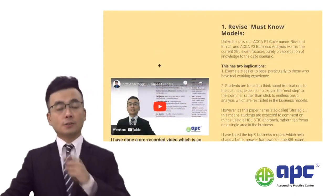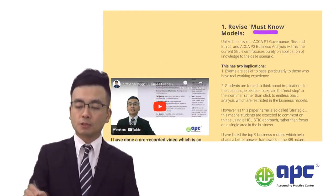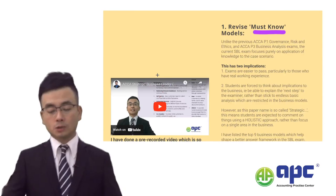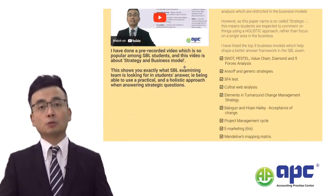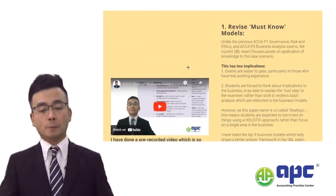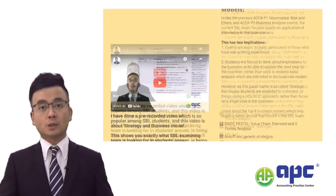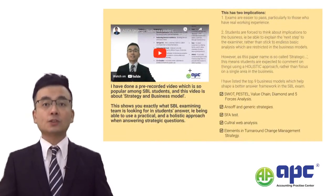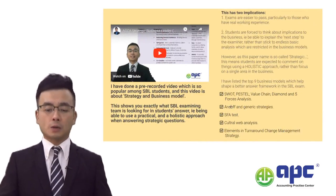I've divided this into three parts here. Firstly, there will be some of the must-know business models that you have to cover. Now, if you don't have much time in preparing for the SBL paper, don't worry, and we will be summarizing all of these in our course, and you will go through these topics in just a few hours.